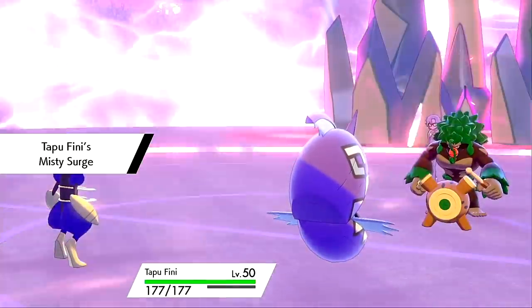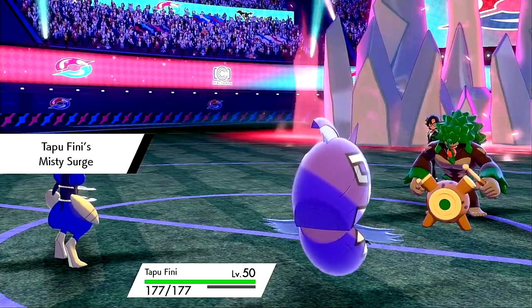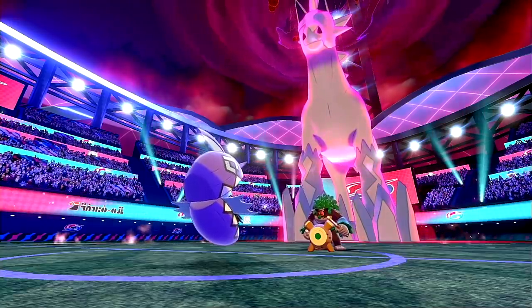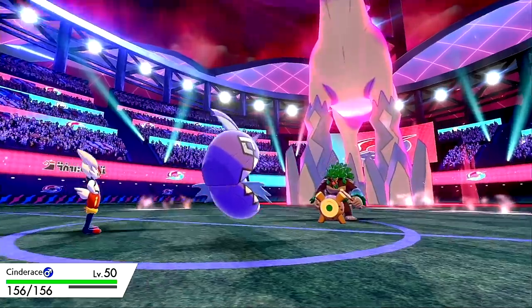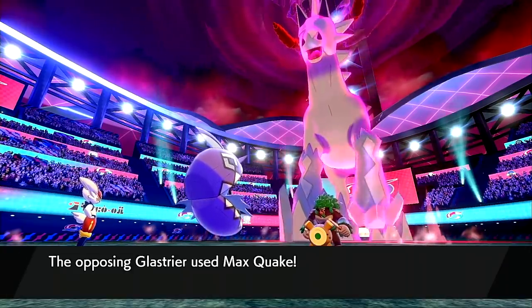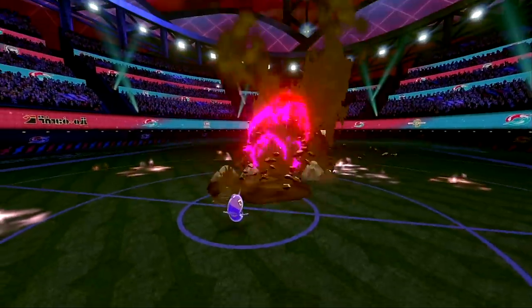What I'm going to try to do is avoid giving him his Weakness Policy until he's completely done being Dynamaxed. Like, he's just bored of getting Dynamaxed. Three turns later, your Pokemon gets bored and he just gets small again. So please tell me you faked out Glalie right now. Or you faked out the Cinderace. Okay. Please tell me you also didn't go for a Max Quake into it. Come on, Tapu Fini. Okay.